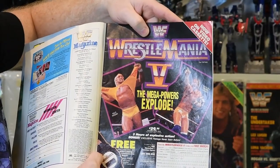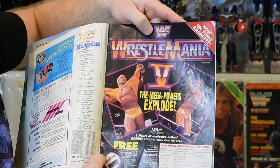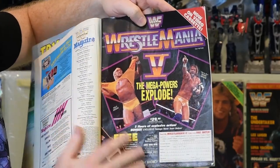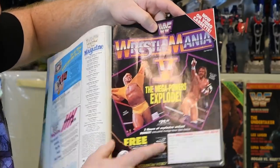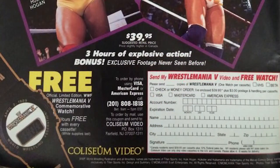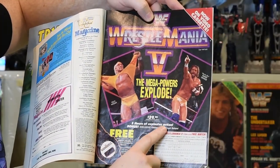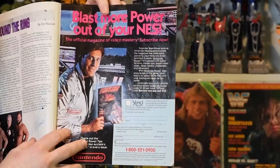Inside the magazine is an advertisement for WrestleMania 5. This is for the video you can purchase. And if you bought the video, it came with a free watch. And the video was $39.95, suggested retail price. 3 hours of explosive action. All right, next page over.